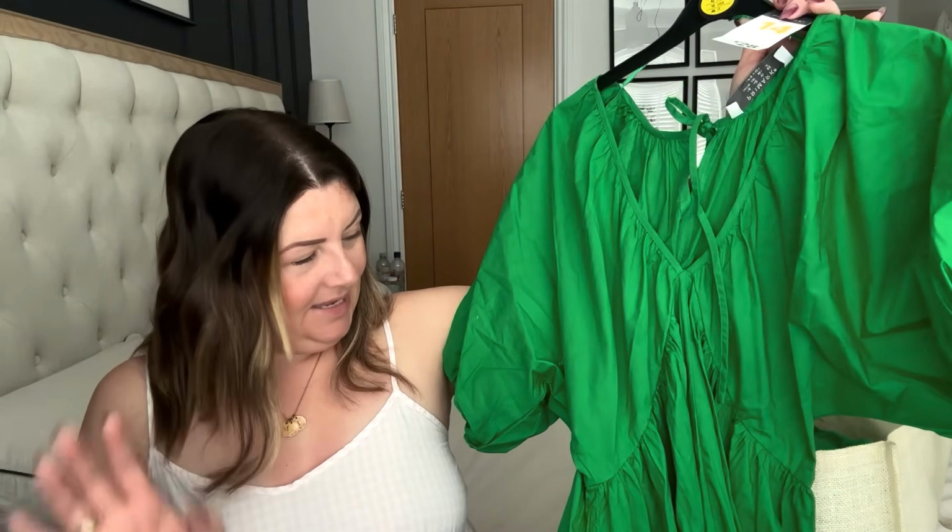When this was hung up, I can't actually say that I really noticed the puffy sleeves that much. And looking at them now, they're massive. So I personally don't think that this is going to suit me. But again, I'm going to hold judgment.